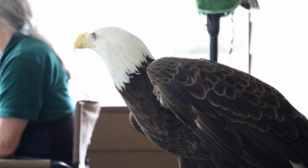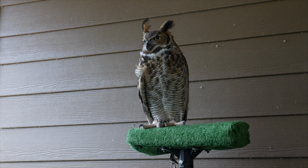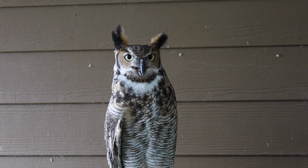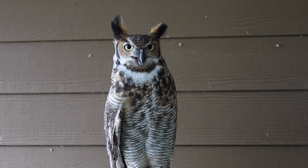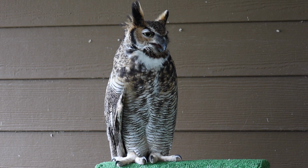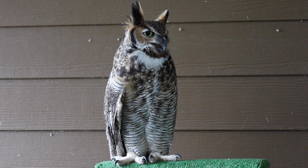The great horned owl's name is Hooli, H-O-O-L-I-E, and we named her that because when we got her at 5 weeks old, she was a hooligan. And she is now 16 years old, and she'll live to be about 30. She is a victim of kidnapping, so to speak. We call it bird napping.